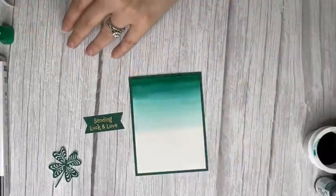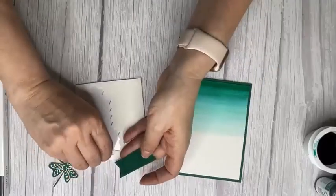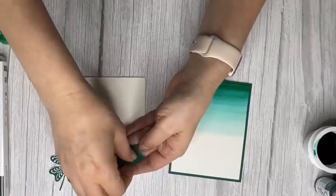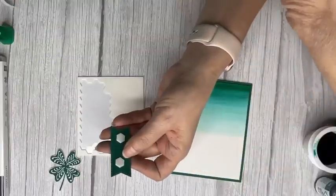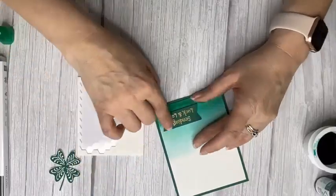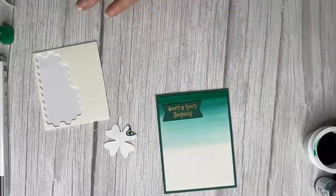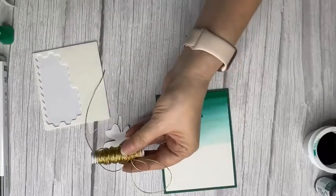And then, of course, a card wouldn't be a card without dimensionals. It just wouldn't be. And we're going to stick those on that little sentiment and stick that in the bottom right corner. Then we need to get some twine. And this is the Simply Elegant Trim.